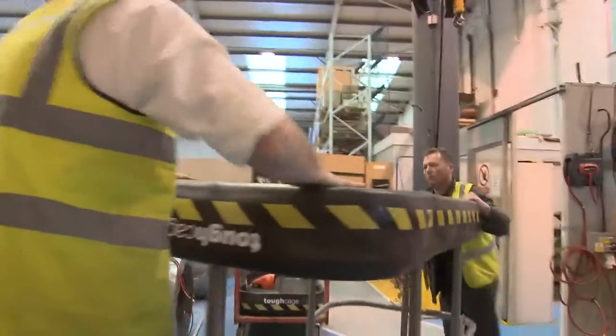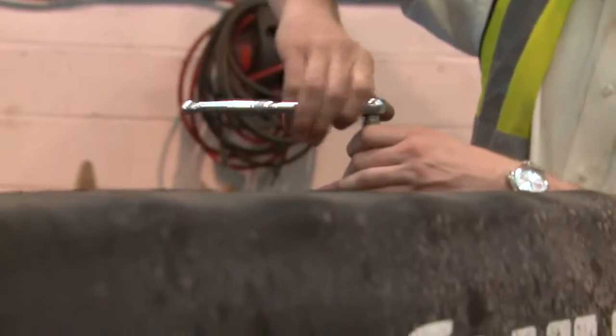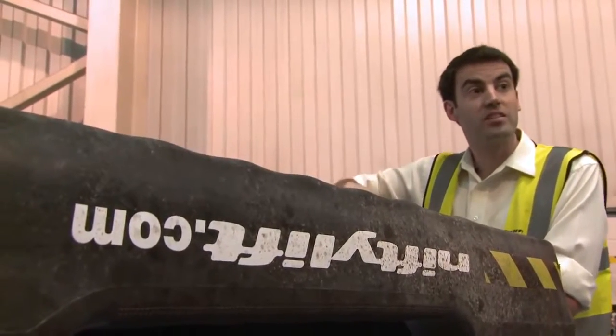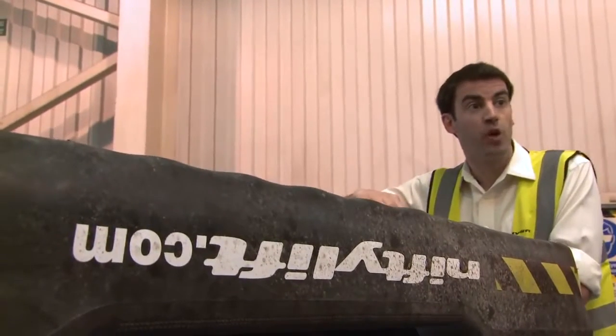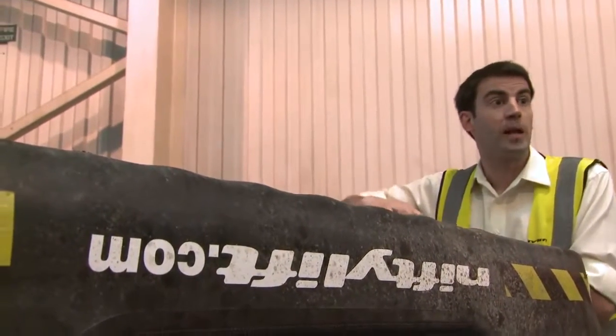That's an extreme amount of damage. That cage has been hit by a lorry, but still the floor has stayed in one piece, and we've been able to use it again. That's what it's been designed to do. That the cage frame can get damaged, but the floor will stay intact, and you can just replace the frame with a new one.